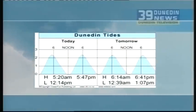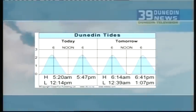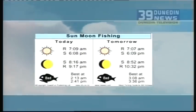Finally, to tidal and fishing information for tomorrow. High tide early tomorrow around 6:15, followed by low tide at 1:07 in the afternoon. Fishing rated as bad tomorrow, but best time to put the line in just after 3:30 tomorrow afternoon.